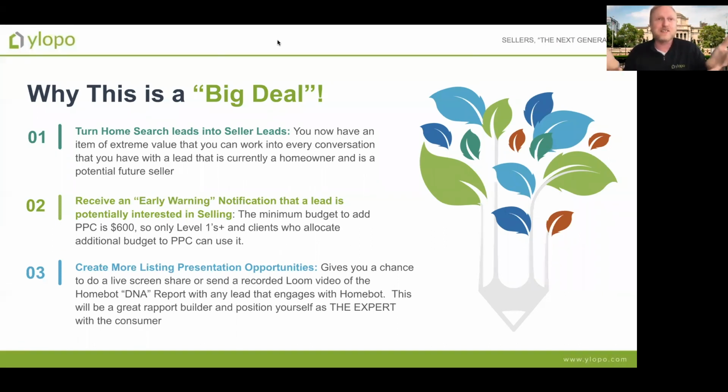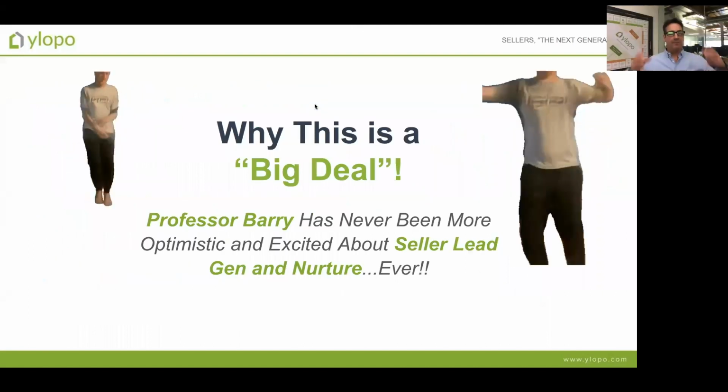People are responding to it because they're like, yeah, I want to know how much equity I have. Can you pull that up for me? Because they don't know what their principal balance is. And so again, I know I don't want to beat a dead horse, but it is different. And you guys, your responsibility is speaking to your clients about it because it is going to set you apart. I mean, everything about Ylopo.